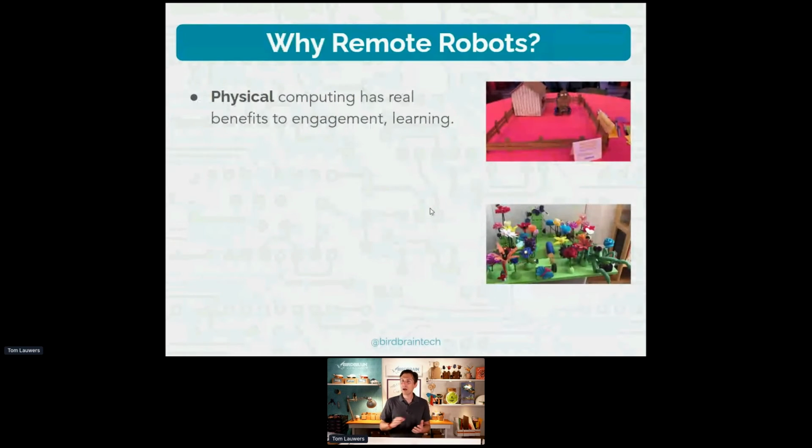All right, so why did we develop this? Why not just develop a simulator? To me, I think it's really important to program something in the real world. The benefits of physical computing come from the understanding that you're programming something that's real in the real world.